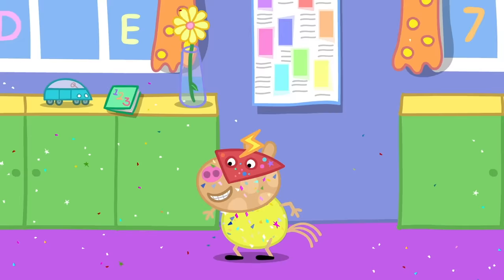Peppa and Goldie have arrived at Dr. Hamster the vet's. Dr. Hamster helps sick pets get better. Hello, Dr. Hamster. I've brought Goldie the fish for her checkup. Ah, she's lovely. Is that the checkup? Yes, just make sure she drinks plenty of water.